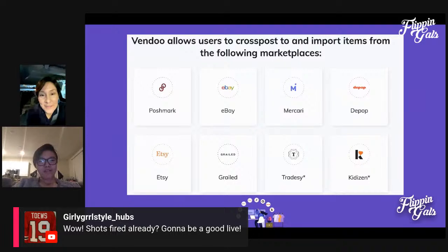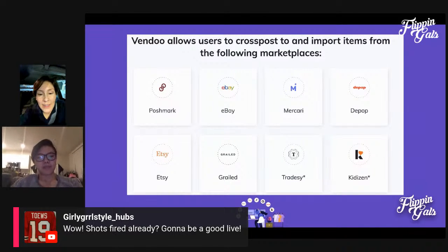100%. I'm actually looking forward to listing there because I tried listing on Citizen and it wasn't a great experience, if I remember correctly. And so, we are going to list a lot of kids' items now. Do you want to quickly go through these platforms, because maybe some people don't know what they are.